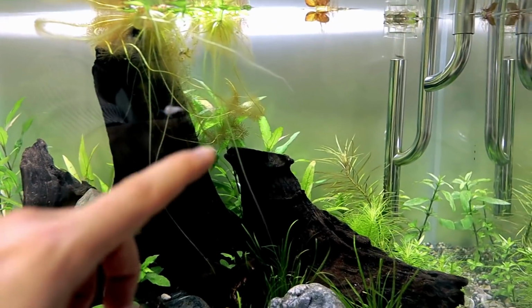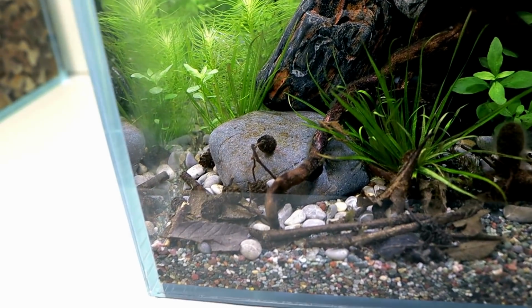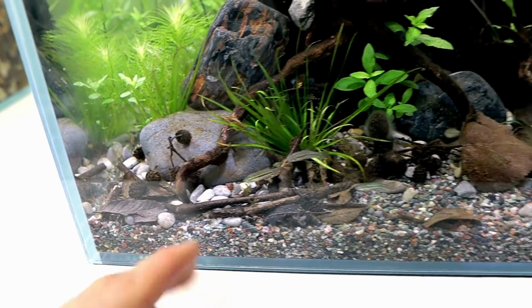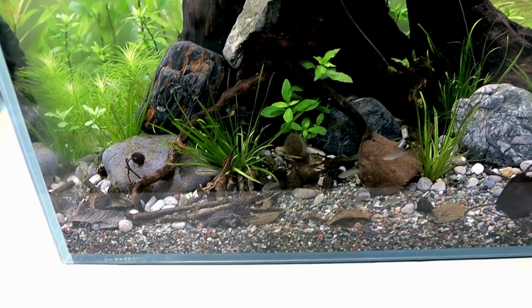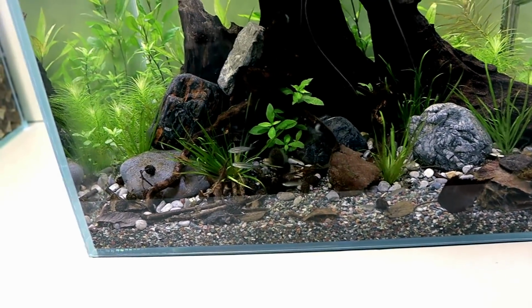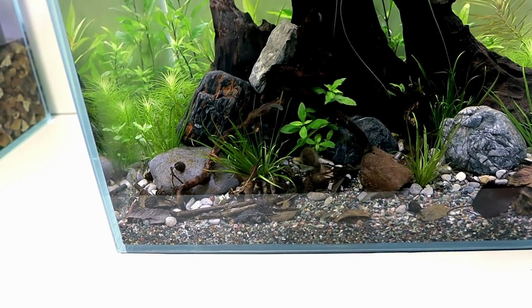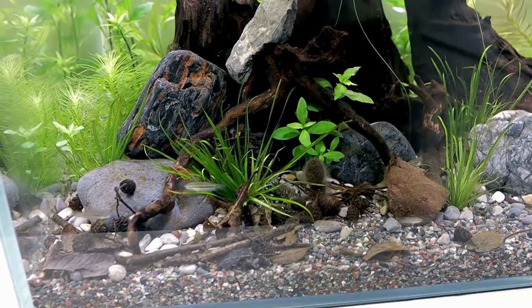Let me see, where can we see a good example of it? Okay, so this rock should be completely grey. It's not, obviously, there are specks of brown all over it. That is a diatom algae. It's not a problem, it's completely natural and healthy and normal. So don't fret if you do get that. You just have to persevere with it, do your water changes, get some auto catfish, get some amano shrimp to eat it.